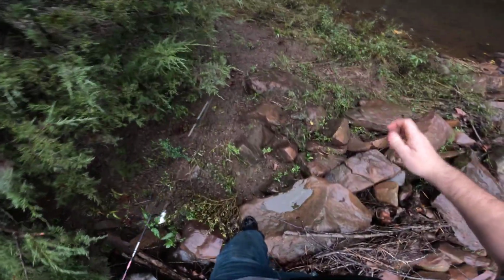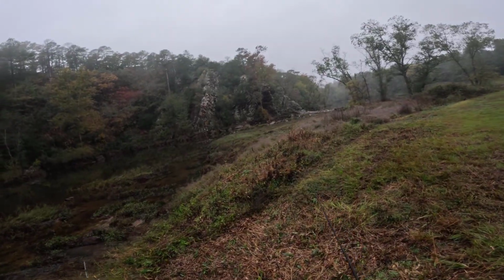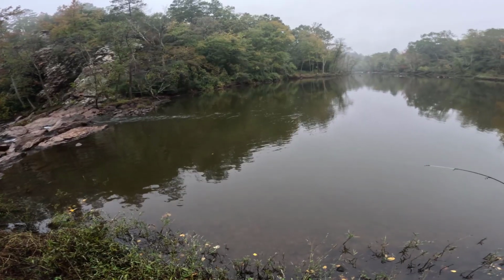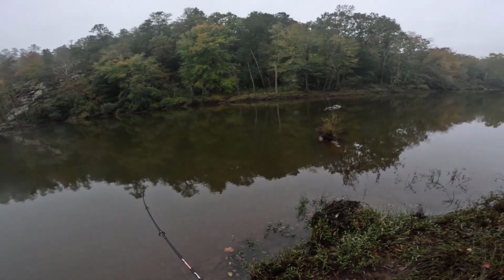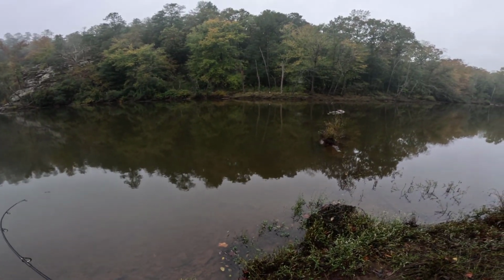Alright. There we go. This is just cool though. There's a fish. Is that a fish? Holy shit, that is a fish.